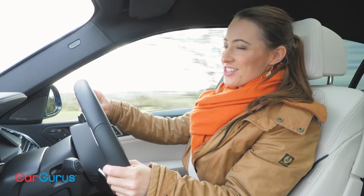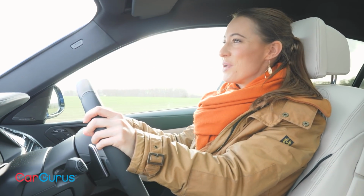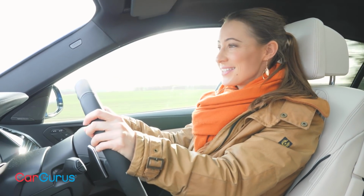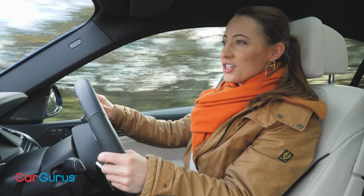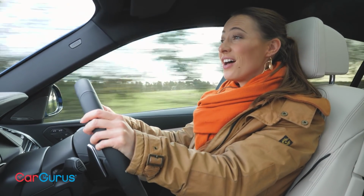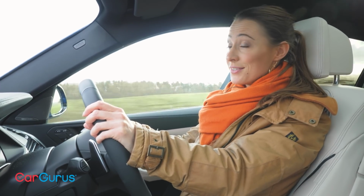What's more of a challenge though is fuel economy. Official tests say you can get up to 34 miles per gallon, but in reality, if you ever want to enjoy the performance, that's probably not going to happen. We've been getting just under 30 miles per gallon, which you could say for a diesel is not that great, but for a 2-ton, 400 brake horsepower SUV, it's pretty good.